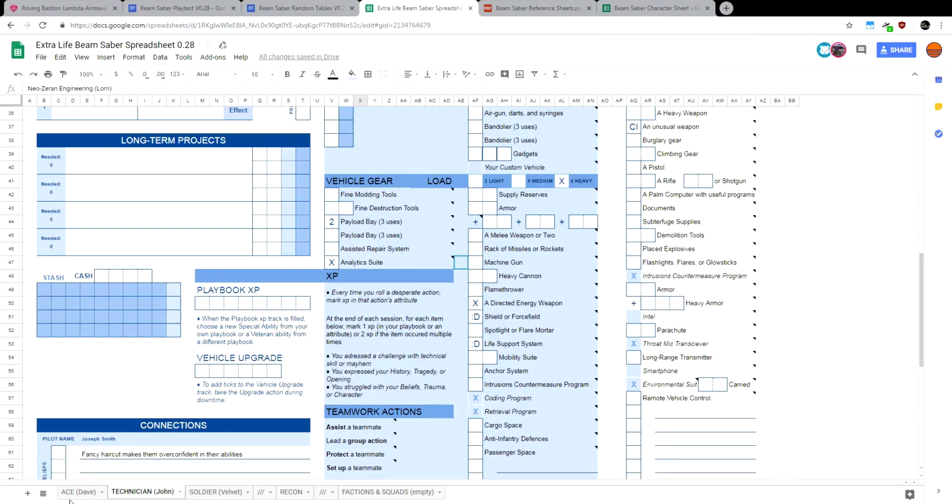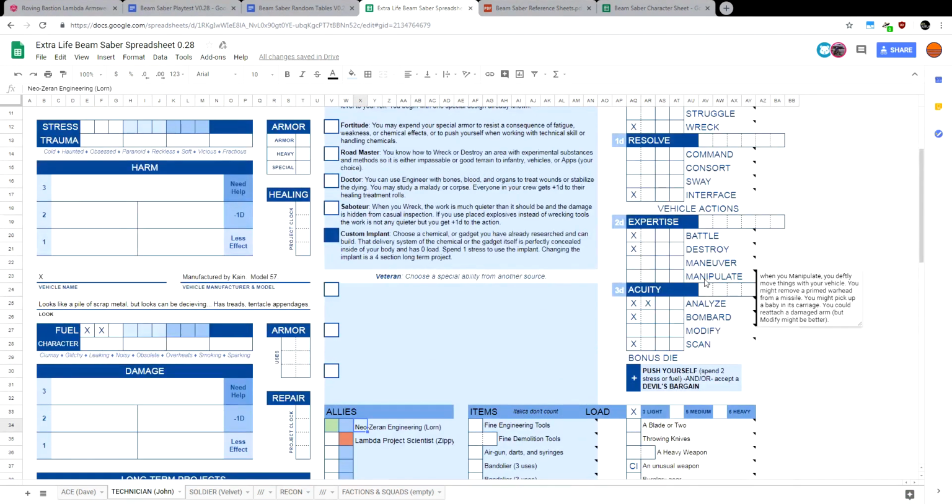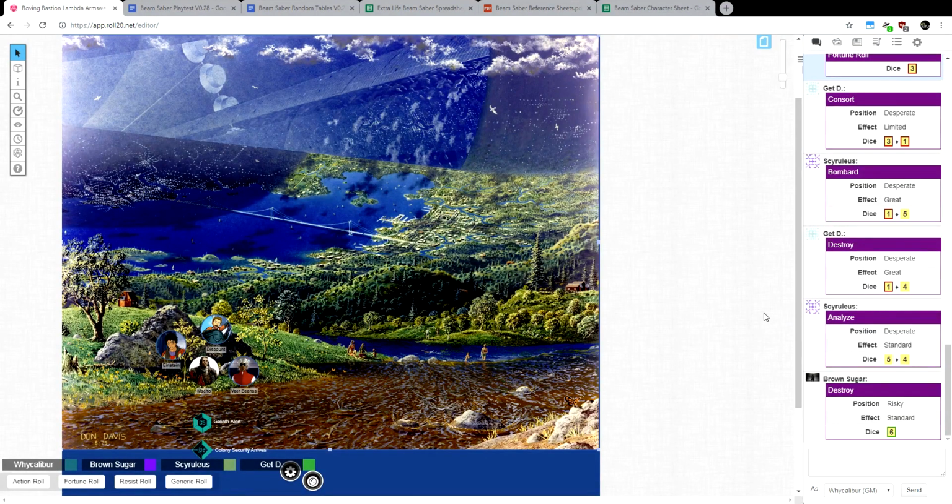Because when I transform, I select 2 load worth of vehicle gear and 4 points of action ratings that your vehicle lacks. It has this stuff when in its secondary form. Yeah, it's not just a cassette tape. It has all sorts of sensors to record data to that reel of ribbon. Fascinating. Fantastic. Okay. So if you transform, you can provide assistance, which gives an extra die to our friend Kane, and that would put you at, let's see here, for your analyze, 3 dice. And you'll be rolling 3 dice with risky standard effects.